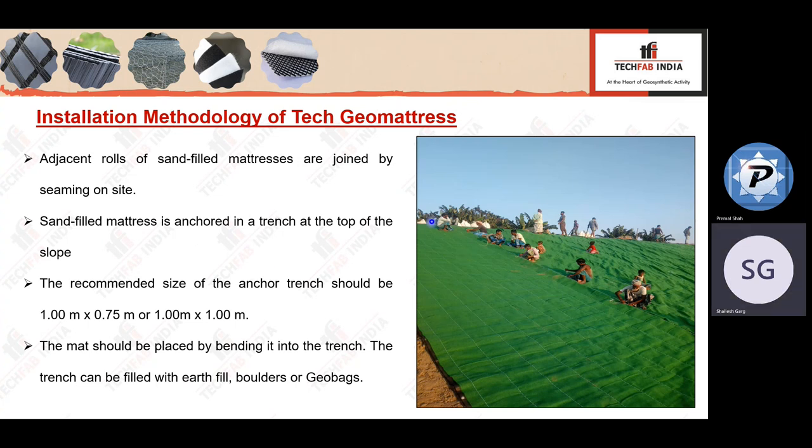You can see in this picture, the mattress is being laid from top to bottom along the slope. After laying the mattress, the adjacent rolls of the sand-filled mattress should be joined by seaming on site. You can see the people joining the individual rolls of the tech geomattress by seaming.